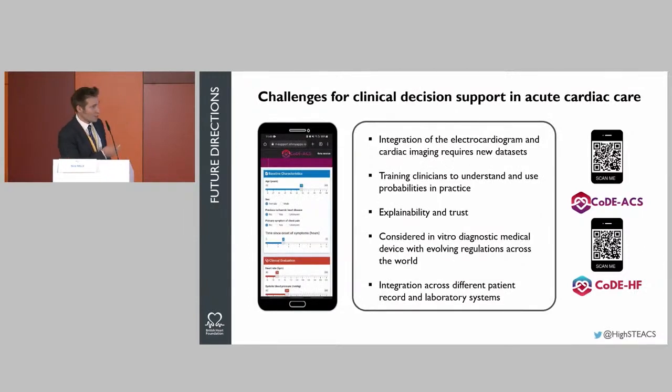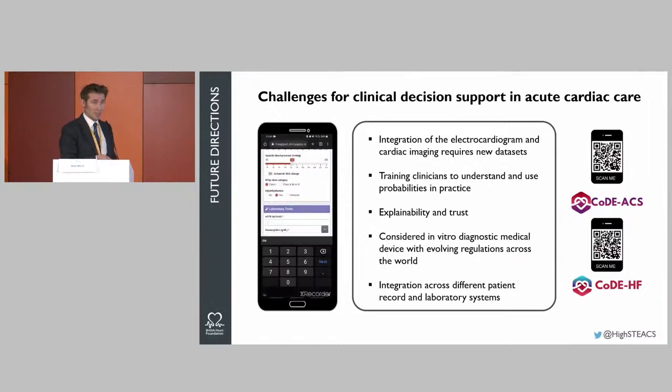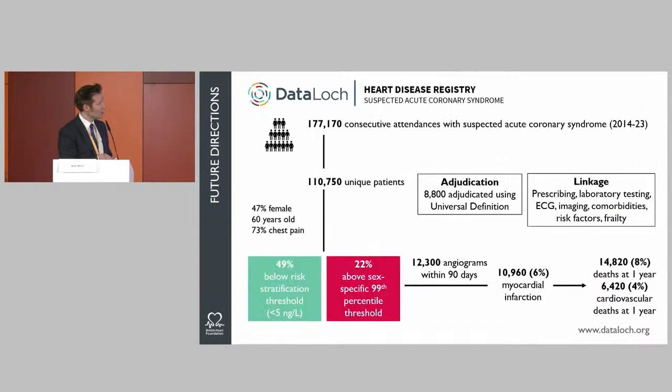And the challenges, I think we have the same challenges, Raphael, that we have to work out how to integrate these tools into the workflow, and that involves combining them with the electrocardiogram and other cardiac imaging tests. We need to train clinicians to use probabilities and move beyond pathways that tell you whether it's green, amber, or red. Individual probabilities are important. There's explainability of the algorithms and the regulations, as well as the integration challenge, which we're all going to experience.